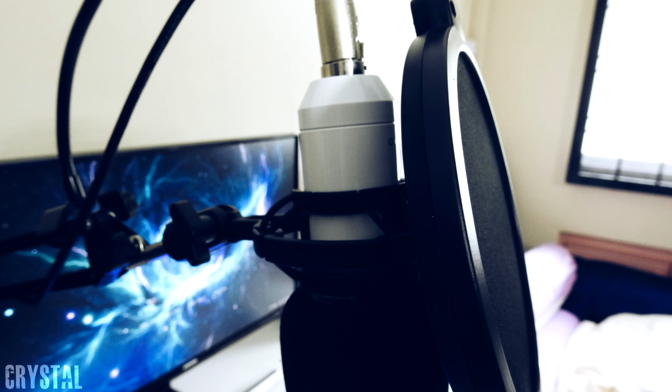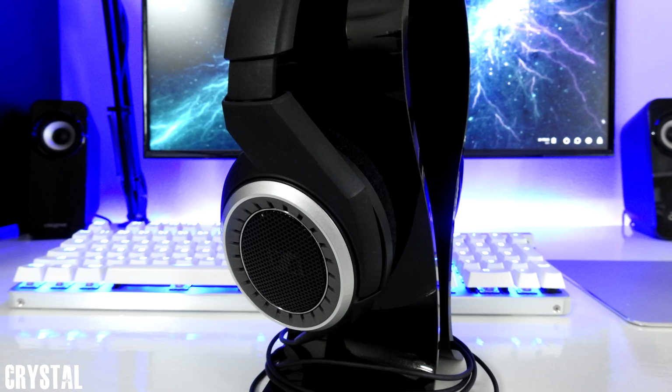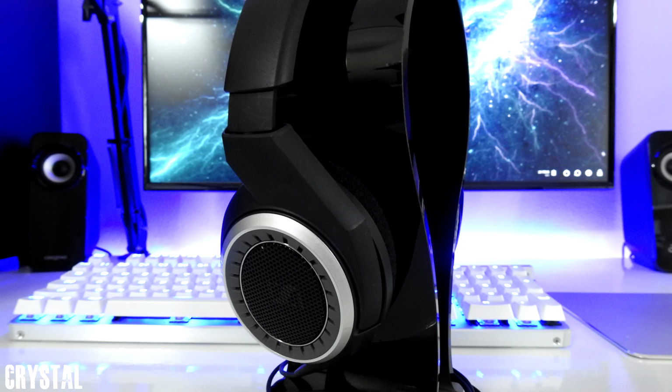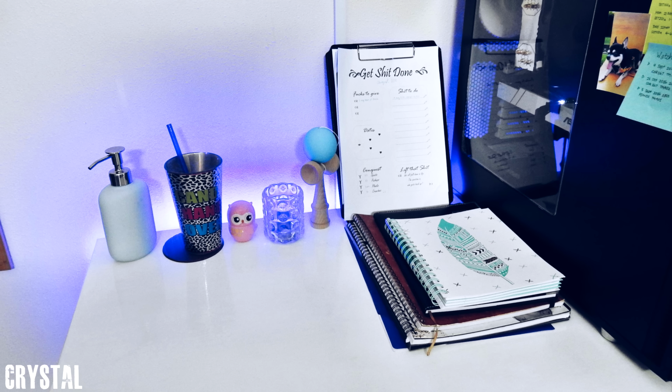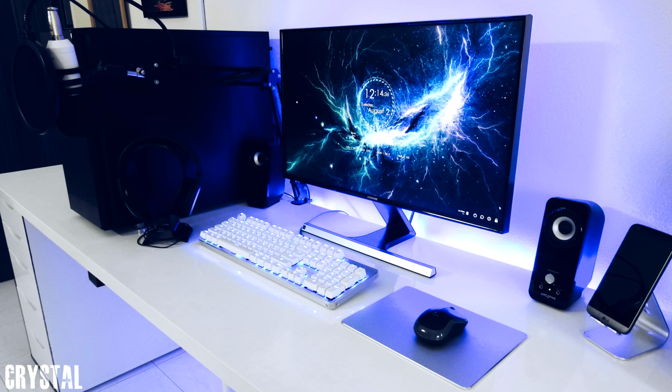There's also a BM800 mic hooked up to a boom arm, so I'm guessing you do voiceovers or something similar. Her headphone of choice is the Sennheiser HD439, which is resting on a hanger, and we also have a pair of Creative T12 wireless speakers. I kind of like how you split your setup. On one side we have all work, and on the other side is all play.